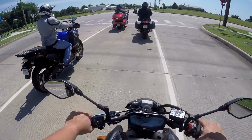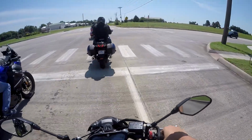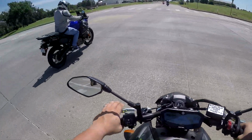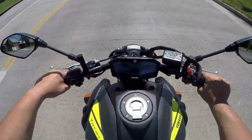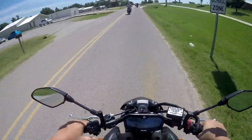We got a Tenere right here to our left. It looks like an FJR right in front of us. Stopping traffic. Oh, here we go. Oh yeah, she pulled up in first. Wide open in first gear, man.